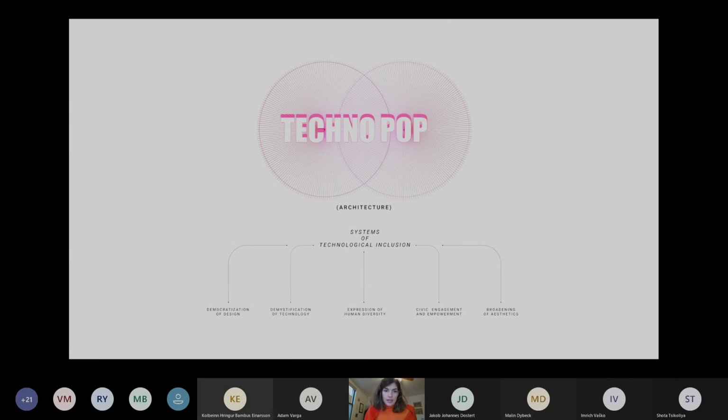And you can see here the goals of this system, which is democratization of design, accessibility of technology, civic engagement and empowerment using these innovative tools, expression of human diversity in the urban environment, and broadening the idea of aesthetics in architecture, trying to make the whole design a bit more inclusive.